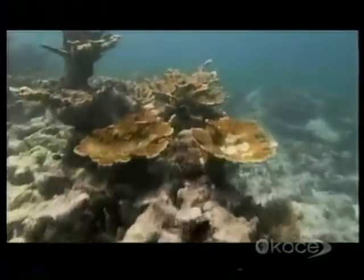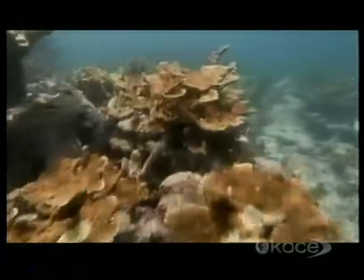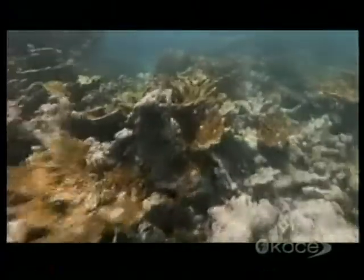The elkhorn coral is one of the ones that's most impacted by disease. And unfortunately, this is a threat that we don't understand very well in terms of what's causing it. We know that these disease impacts seem to be much worse than they used to be, but we don't understand what possible management actions we might take to be able to mitigate.